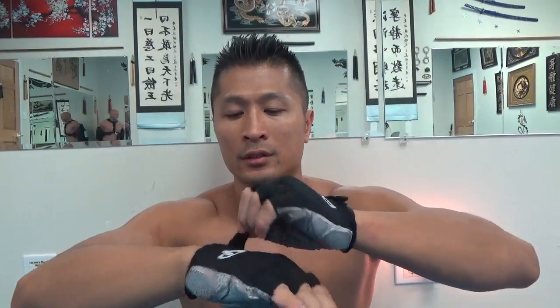So it goes on like this, then there's a Velcro right here, and when you want to take it off, you can pull these two loops right here, and it just takes the gloves off.